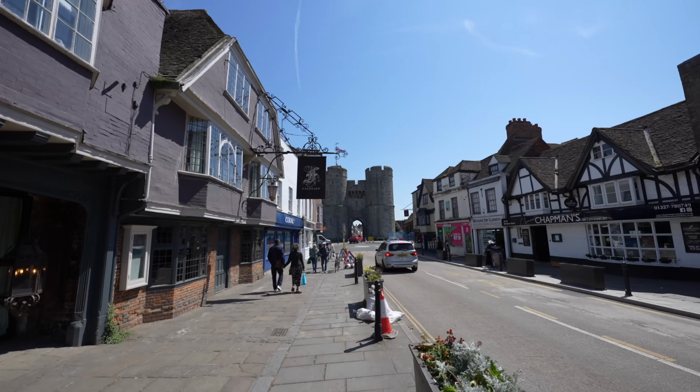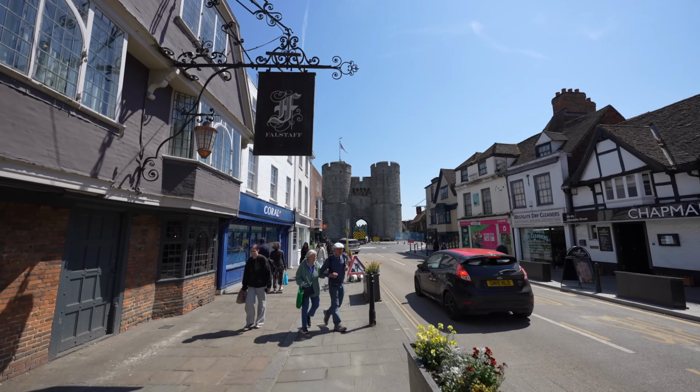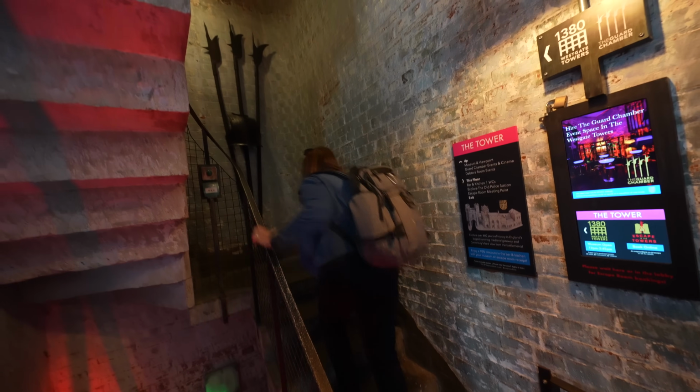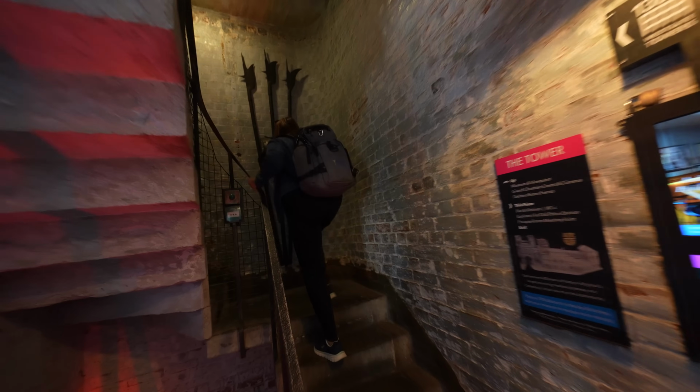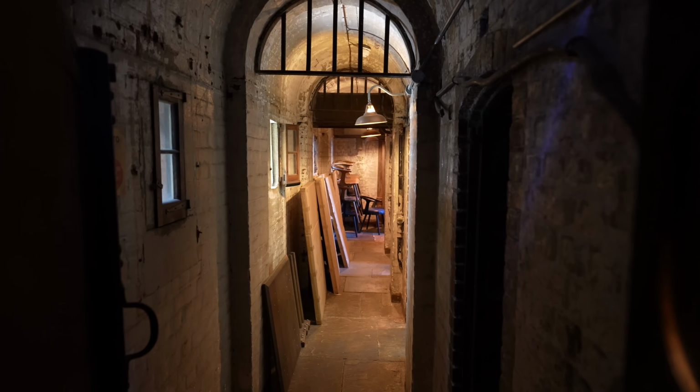How cool is this walk? We're just going through the city and we're going back through the old city gates. Next up, we headed over to the historic Westgate Tower and Museum. Standing at 60 feet tall, it's the largest surviving medieval city gate in England, and it was built around 1380.